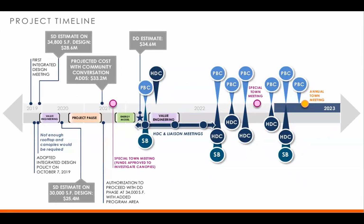In a more detailed look, you can see that we actually began the discussion back in the summer of 2019, when we first saw the draft integrated design policy and had our first meeting with the Sustainable Lexington people. That policy was adopted on October 7th of 2019, and the police station was continuing through its production until we came upon a pause, in part because the community wanted to have a conversation about the future of policing, but also in part because of the pandemic.